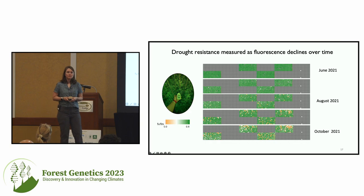We measure drought resistance as chlorophyll fluorescence declines over time, and this image just shows you an experimental map of the drought treatments. In green are healthy chlorophyll fluorescence values, and then decreasing to orange values, which are dead trees. And if you have more questions about how we did this, please ask after the talk.